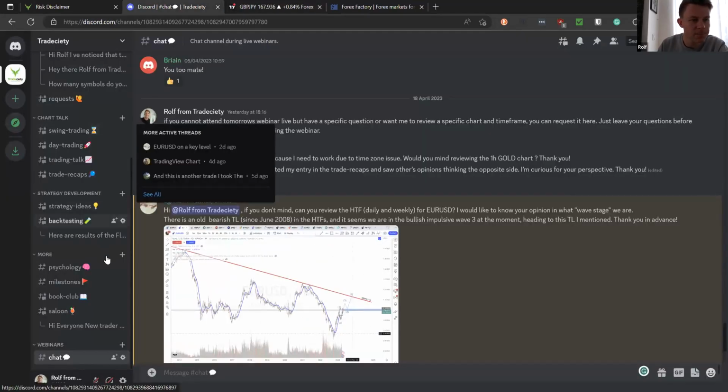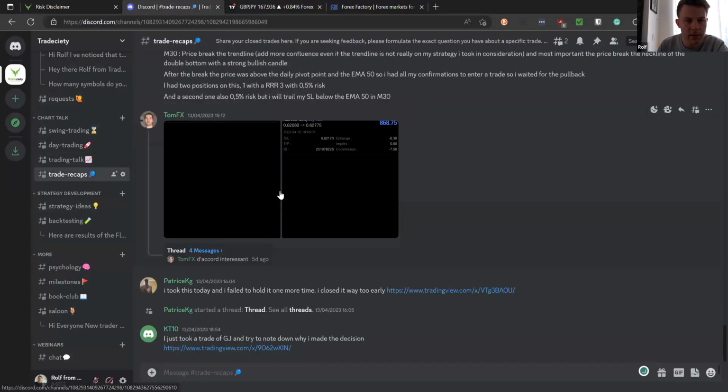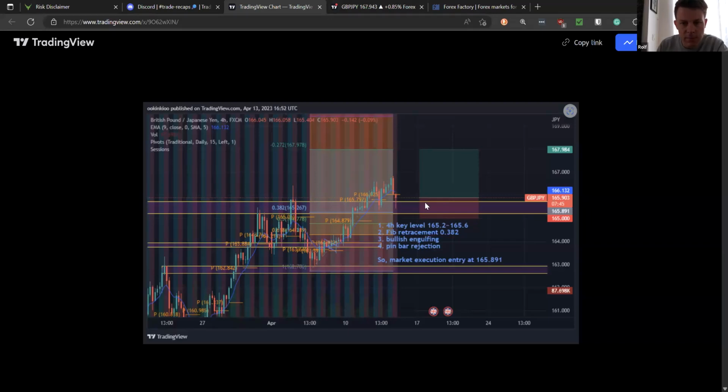I looked at your chart. We can pull it up. It's in the trade recaps. Here you can see the 4 hour that you posted. The market took out the highs. I think it looks like a retracement or pullback entry that you got in. So some type of retest, fib retracement, bullish engulfing, pin bar rejection. This is probably the pin bar rejection that you are referring to here as point number 4. The candle is not fully closed, but close enough. So I think that was your entry reason. Looks good. Quite aggressive entry here on the 4 hour.